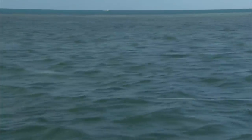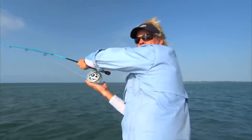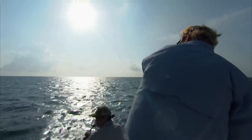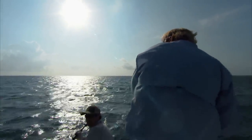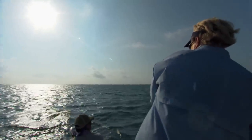All right, I'm gonna let the push boat go. I'm gonna crank up and chase him. Go. He is on the reel, baby. Did you not see him coming up behind it? I didn't see that one. I was looking at the one in front of that one. I saw that one react to it.